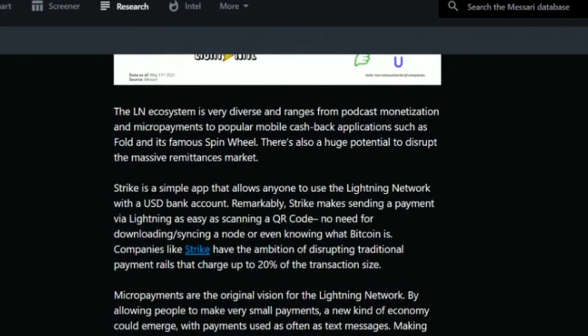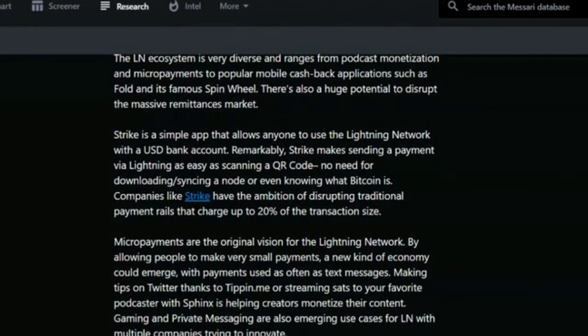Another prominent platform that is rising is Strike. Now, I actually featured the CEO of Strike in one of my most recent videos titled "In Bitcoin We Trust," because he did give a very powerful speech about the future of Bitcoin. Now, Strike is currently using the Lightning Network to basically bank anyone without a bank.